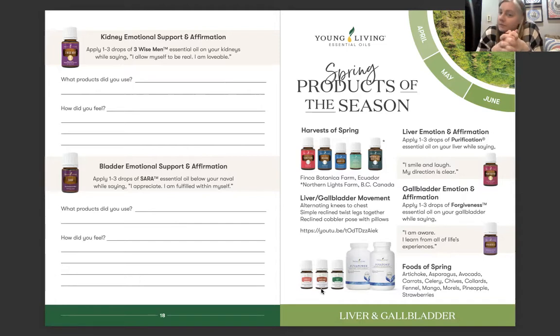So next, let's jump into spring, which we're very excited about. It's on its way here. Spring is April, May, and June. It is all about regeneration and new beginnings, right? So we're excited for gardening, we're excited for sunshine, we're excited for more daylight, but it also means it's all about cleansing. So we're going to focus on the liver and the gallbladder for spring. So let's take a look.